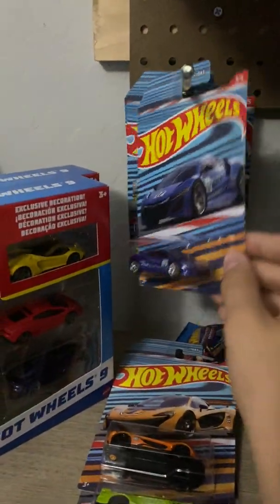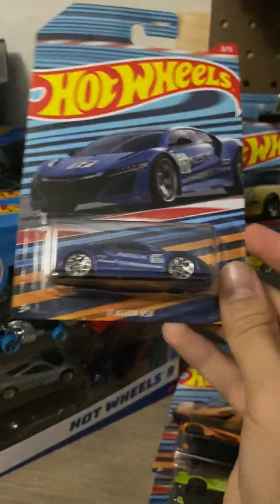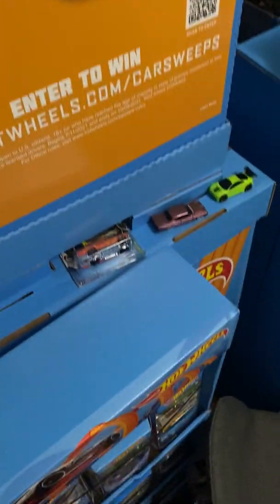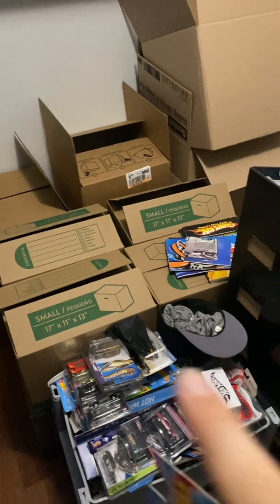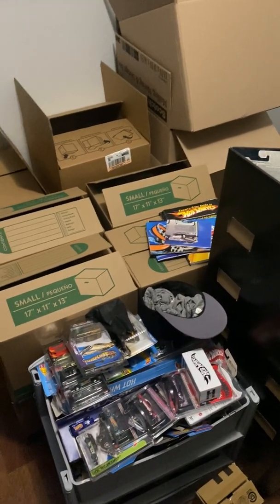Here's my personal favorite, 2017 Acura NSX. Acura is my favorite thing to collect. And I actually do have all my stands empty except for these two big ones right here and the 5-pack one. Otherwise, all my main lines from all the other years are in those boxes. And all my Acuras are in there. And I think I'm going to take them out and put them in my room on like a display.